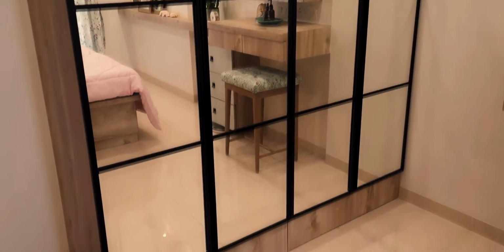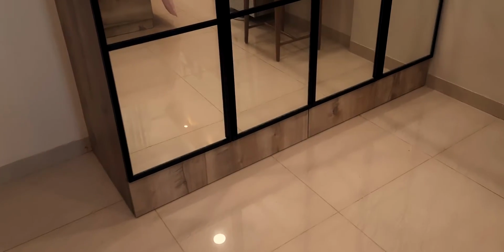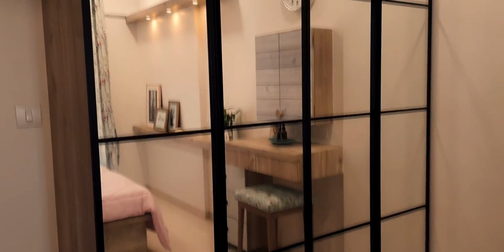We have also provided them with these drawers at the end of the wardrobe, and these are just push drawers, so they can be pushed by your feet and they open up. So these can house shoes or purses and different things like that. This piece of furniture is pretty much the game changer in this entire room, because this makes the room look way larger than what it is.